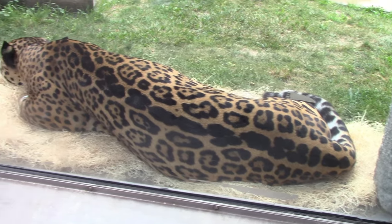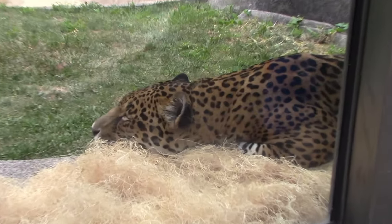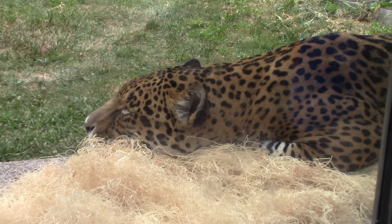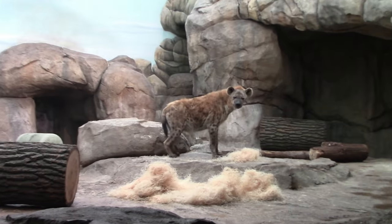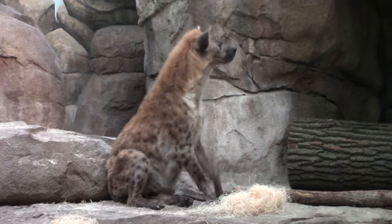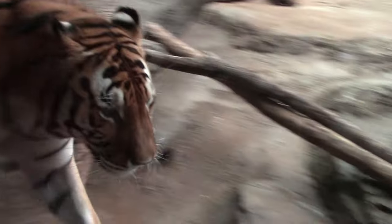Came back to the jaguar and this beautiful cat is right here next to the window. It's very comfortable. Back inside, the spotted hyenas. Actually really cool looking animals. Back inside, the tiger.